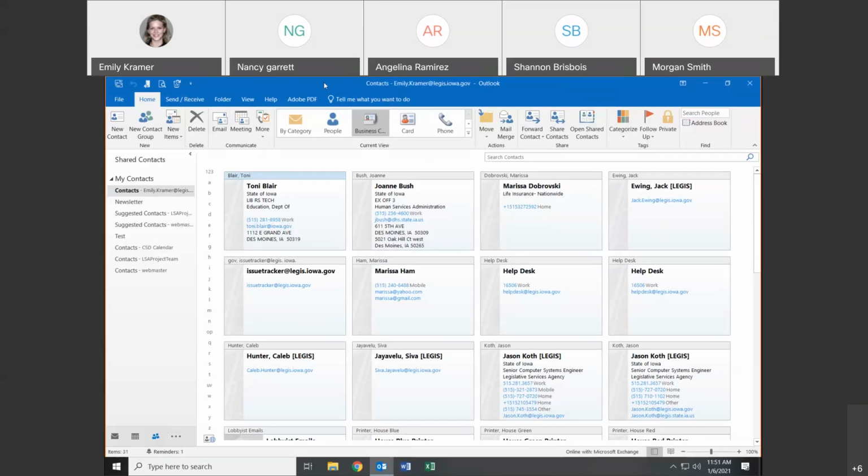So that's all I had to show you guys today. We talked about, again, file management. We talked about how to access your data from outside the Capitol, and then we talked about Outlook. I don't expect you to leave here and remember everything I said. I just talked to you for 3 hours. I'm perfectly aware of that. However, I just want you to know all this information is out there.